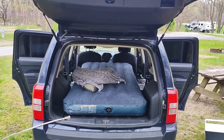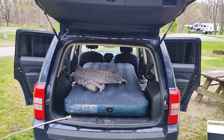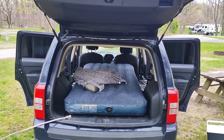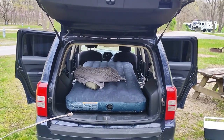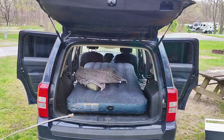You can see the mattress is really nice in there. I do have a tent. Unfortunately, it's going to be really cold tonight, possible freezing. So basically I decided, well, I'm just going to stay in the truck tonight and stay along for this trip and this new episode 19, Pokagon State Park.